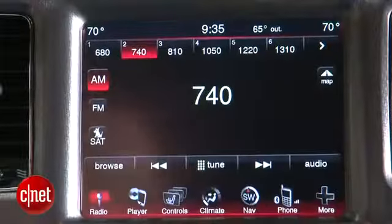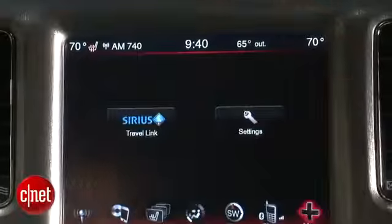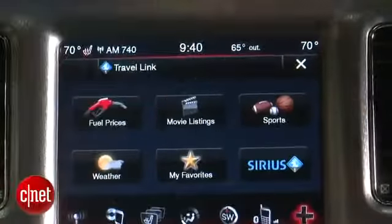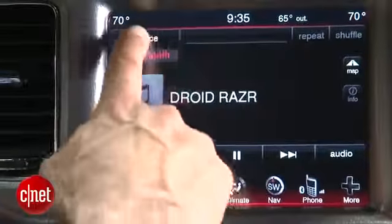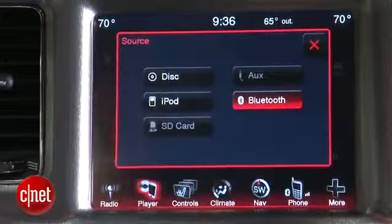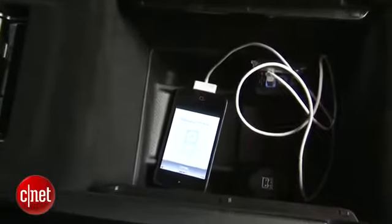Radio is AM, FM, satellite radio, no HD radio available. We also have Sirius-powered Travel Link for fuel prices and gas station locations and stock tickers, because you're always checking your stocks while you drive. Under player, we have our more interesting media. Under source, you see I've got my optical disc here. SD card here, you're never going to use that. Auxiliary jack and USB are here in the console. I've got my iPod in there now.